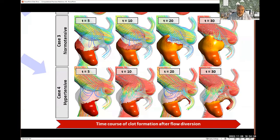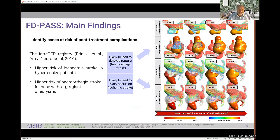And what we saw in this simulation, but this was consistent across all cases that have a branching aneurysm, a branching vessel. So this is the main vessel, you see the aneurysm here, and then there is a branching vessel on the side. All the aneurysms that are normotensive and have a side branch have a good patency in the side branch. However, if you have hypertension, the side branch becomes clotted as well and produces a stroke. This is a complication that has been seen in the literature, but hadn't been fully explained before.